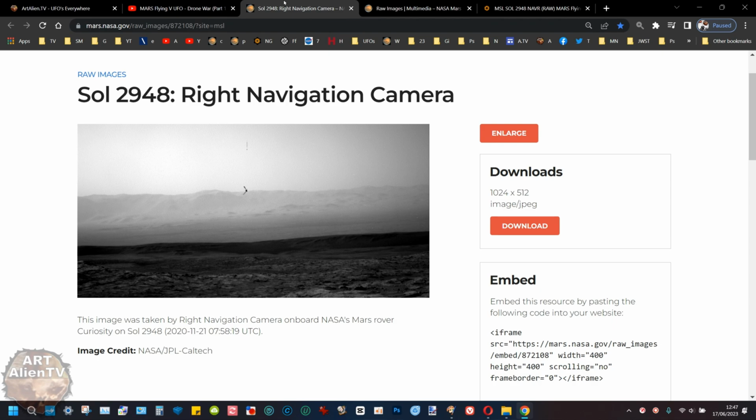And anyone who says that has an ulterior motive, and may well be a bot. Okay? Because this is probably the best UFO image ever taken on Mars. I thought one or two of my previous ones were, until I found this the other day.